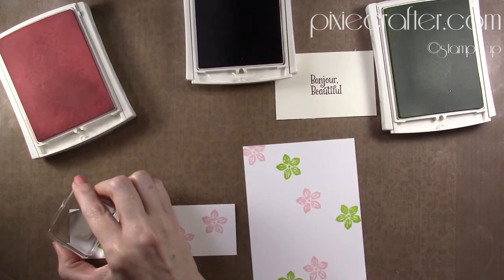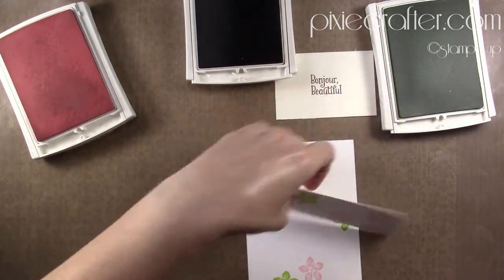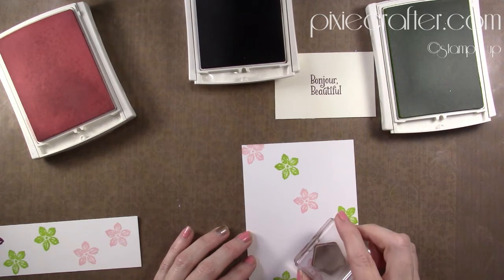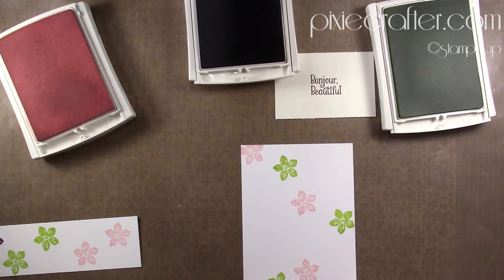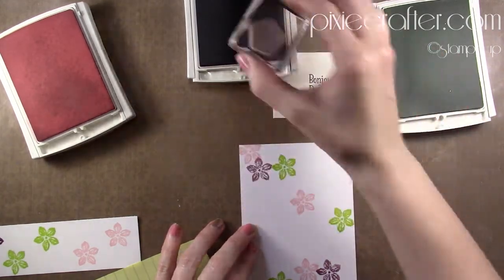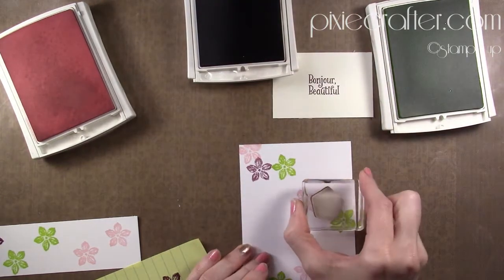Alright, get at least one over here. Oop. I don't want to overdo it so much with this one. Actually, I think I'm going to stamp off. So, find a scrap paper. I don't have any. Because I want the background to be just a little bit more watercolory.